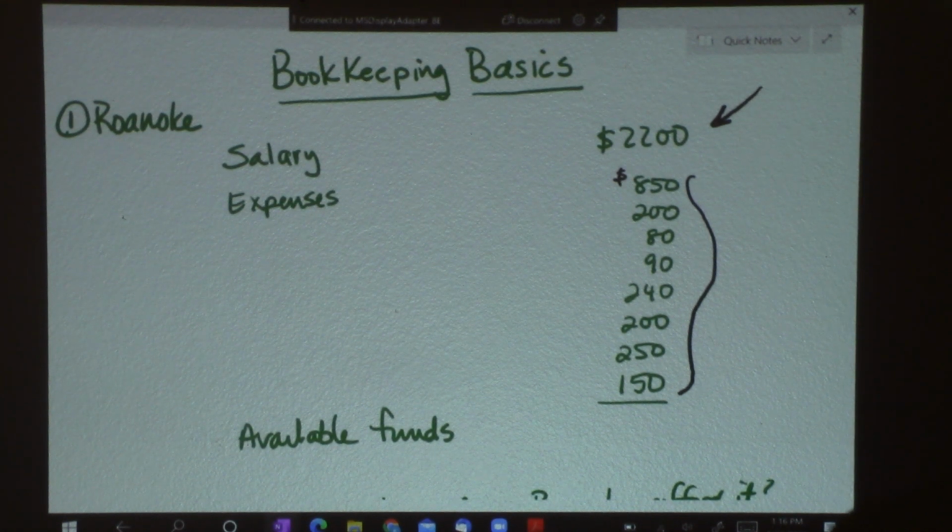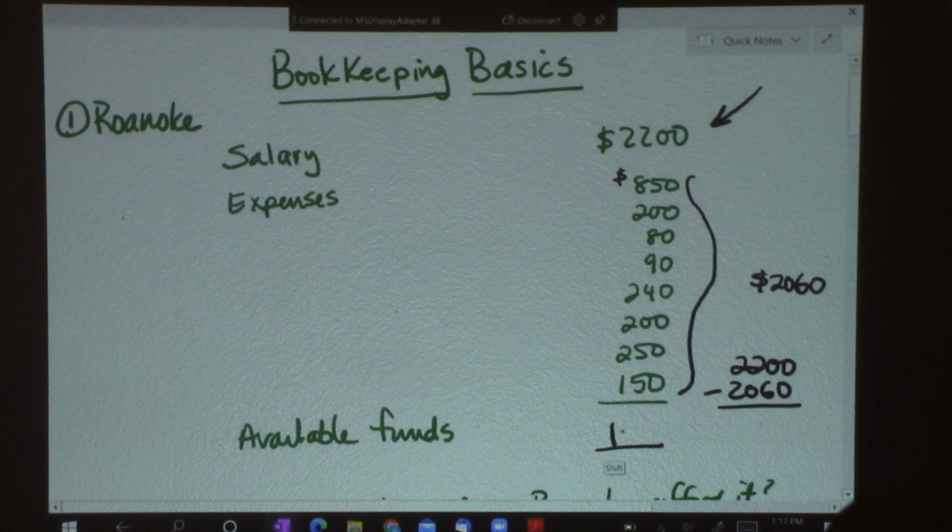Okay, so what did you get? When I totaled it, I got $2,060. That's how much his expenses are. So to find out what's left, we're going to take 2,200 and subtract 2,060, and we get $140. So that's how much he has every month left over.